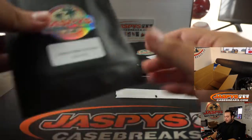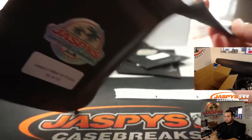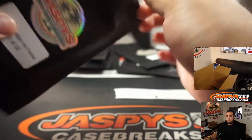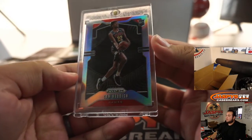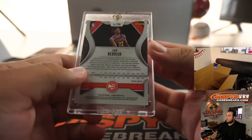And then pack 30 for you, Nathaniel. It is a silver Cam Reddish. There you go, man.